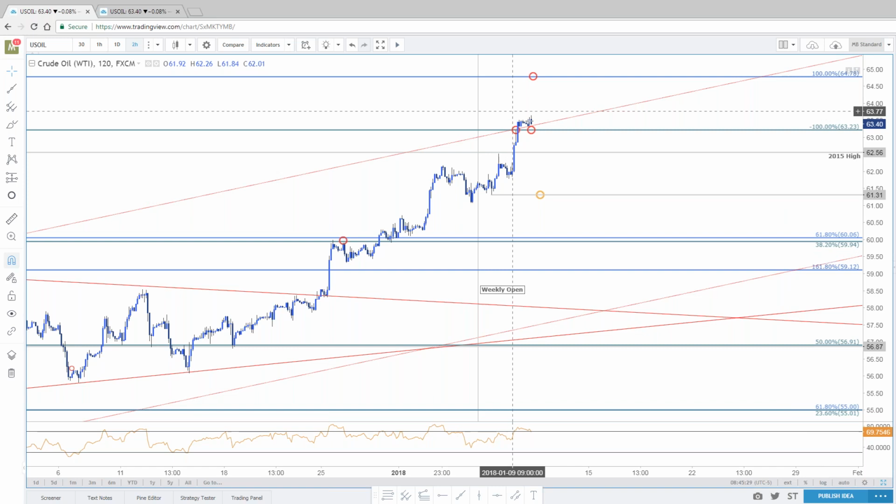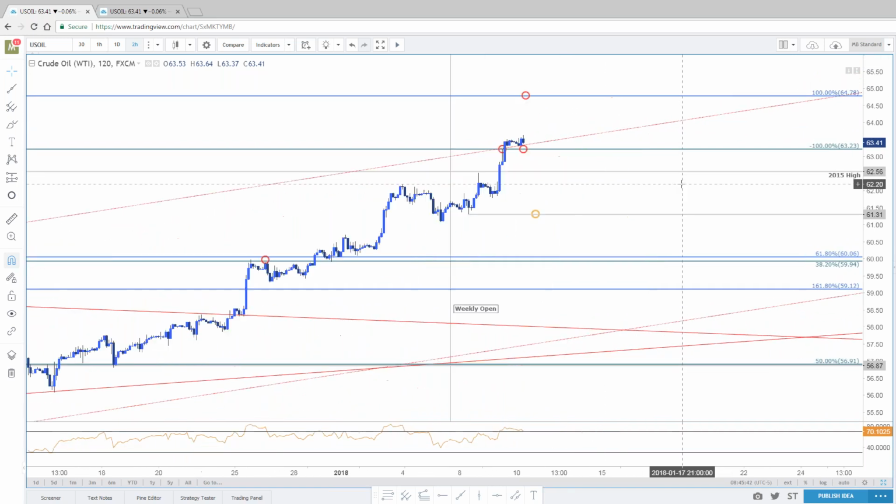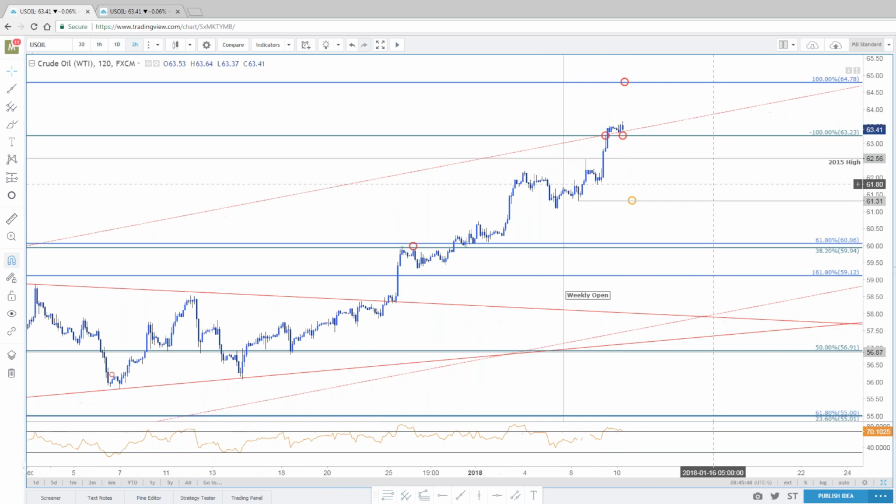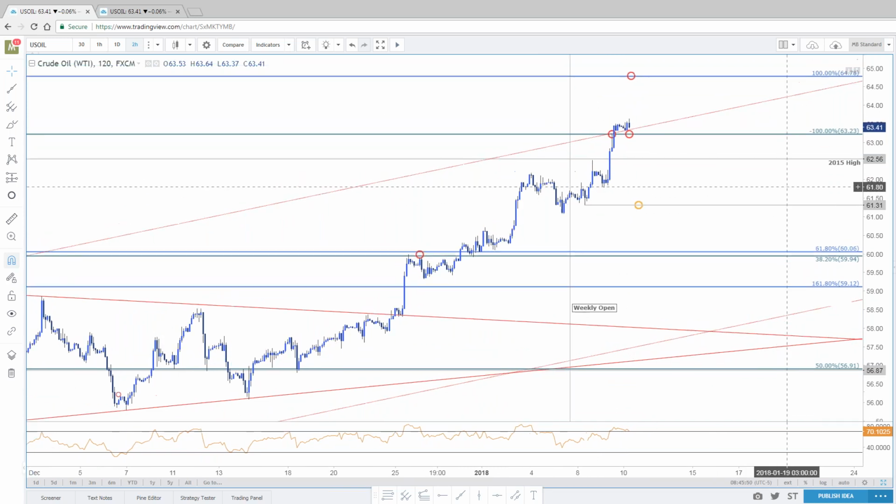So if you were to get some sort of unforeseen build on inventory and you get a spike to 64.78, that'd be great, especially if we end up closing the day below 63.20. It's a big ask. They might be dreaming, but that's a scenario in which I'd be interested in the short. Likewise, if we close below, stops against that high to play a near-term pullback might be a near-term play as well.